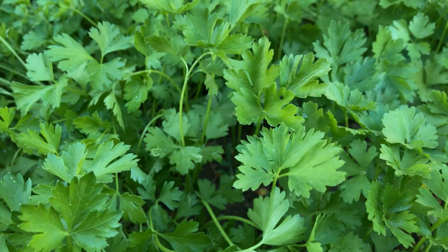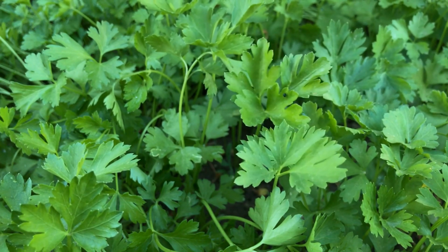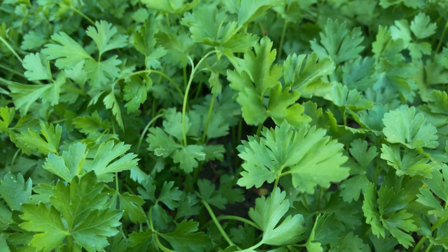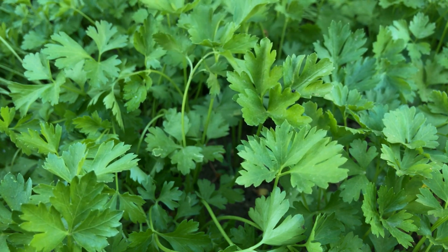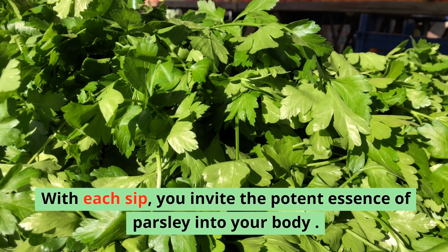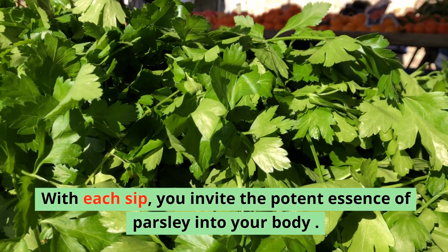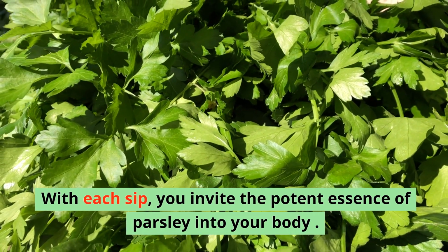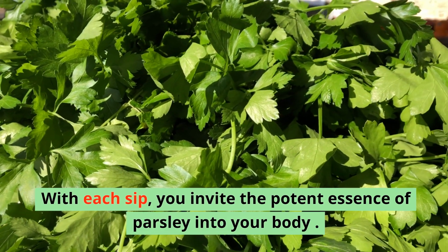Crafting a cup of parsley tea is a straightforward yet profoundly impactful endeavor. Steep either fresh or dried parsley leaves in steaming hot water for a mere 5 to 10 minutes, then gracefully strain and savor the infusion. With each sip, you invite the potent essence of parsley into your body, fostering a renewed sense of vitality and fortifying your kidneys against the rigors of modern living.